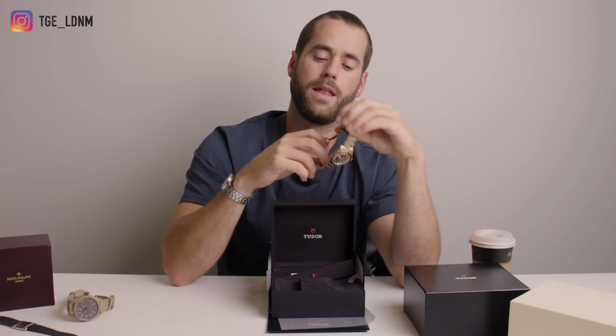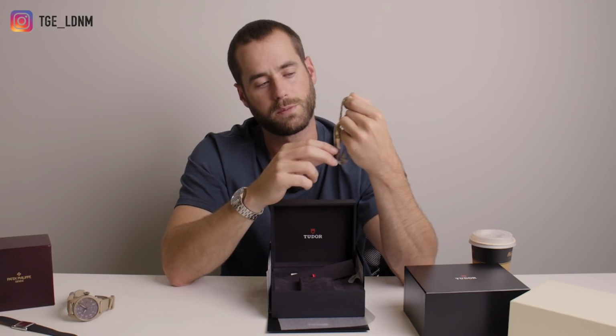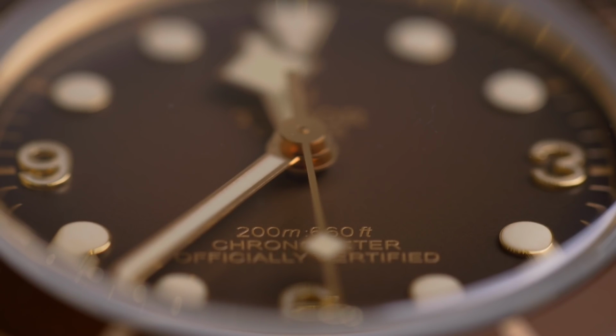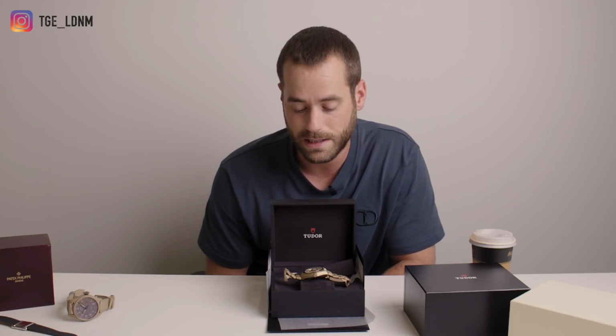Well done, Tom. Now, the kicker with this watch: you can't just roll up to any Tudor stockist and say, oi, I'll have a bronze Black Bay. These are boutique only. That means you're only able to get them in Westfield in the UK, which is the Tudor boutique. It's literally just a Tudor boutique in Westfield. And there's only, I think, two or three other boutiques in Europe that actually stock these as well. So it's not an easy watch to get hold of.